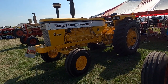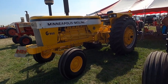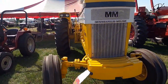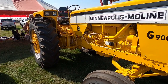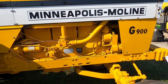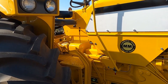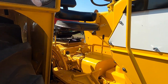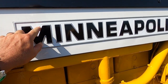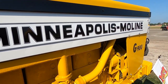Just heading down the track, actually the runway, and saw this G900 gasoline sitting down here. Pretty nice looking tractor. But she's definitely carbureted. I don't see very many gasoline G900s. Very nice. The paint is nicely done on it. This looks like one of my decal kits, actually, or they did their own.